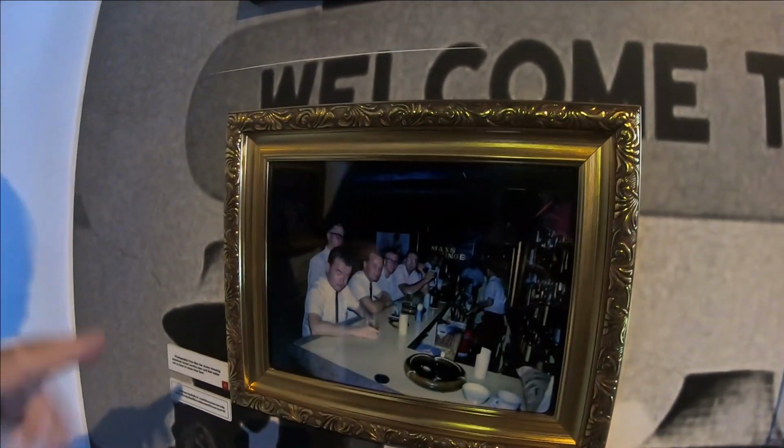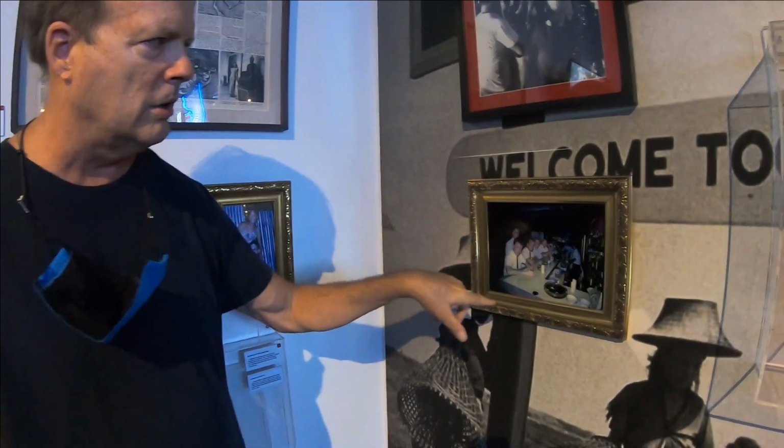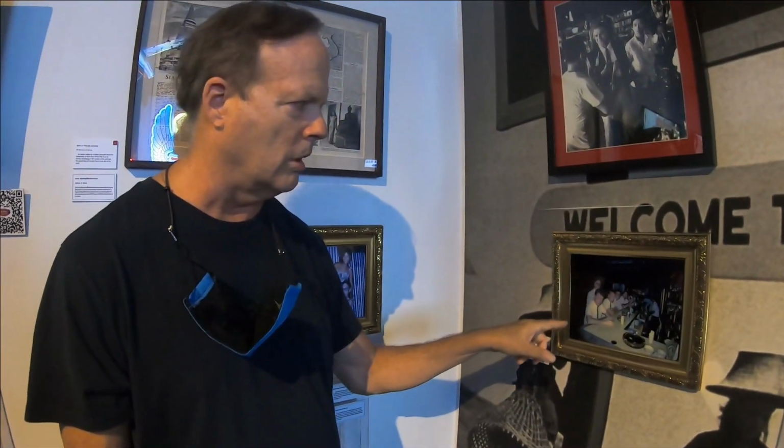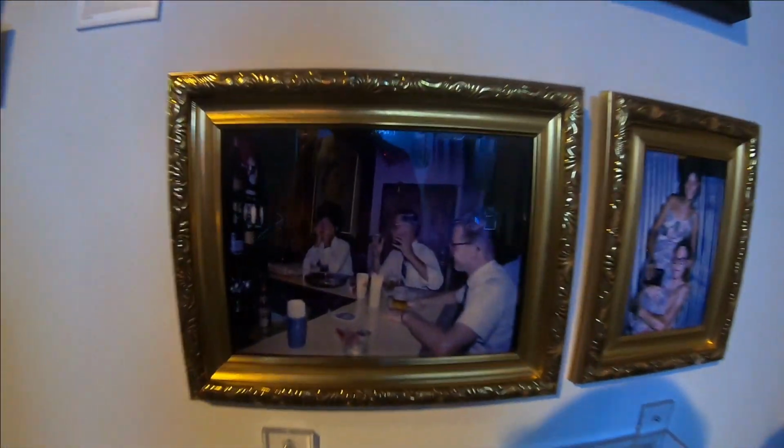And, oh, the CIA had headquarters here. This was a bar in Patpong where a lot of CIA people met. They called them the men in the white shirts and the black ties. Patpong was a big hangout for the CIA. Here's another picture of some CIA guys. This is back in the 60s and early 70s, during the Vietnam years.